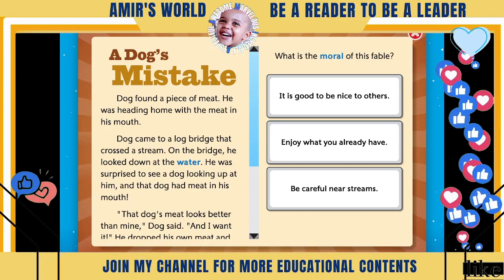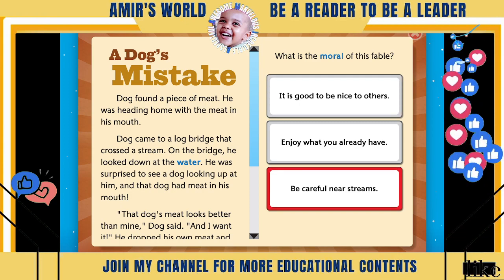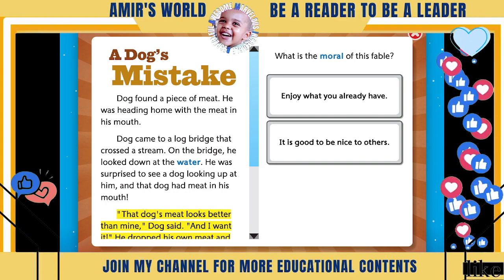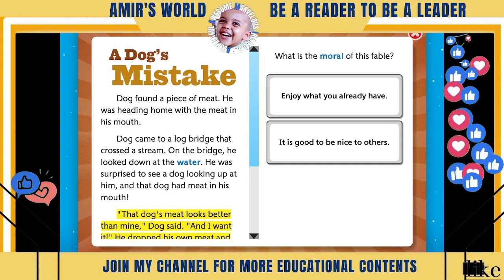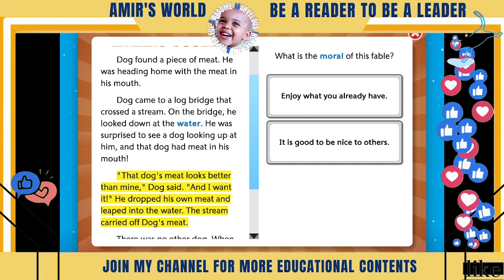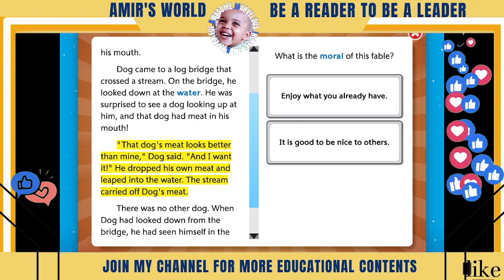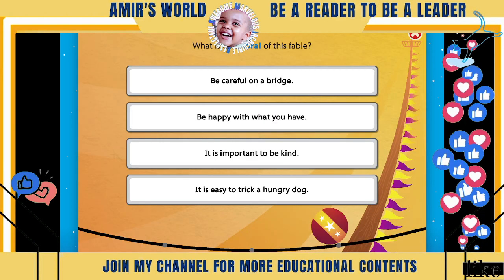Look back at the details in this story and think about what important message they teach. Many stories have a main message that teaches. The message may not be stated exactly, but you can think about the details all together to figure it out. What important message or idea does this story show? Use the highlighted parts of the passage to help you. You may need to scroll down. What is the moral of this fable?